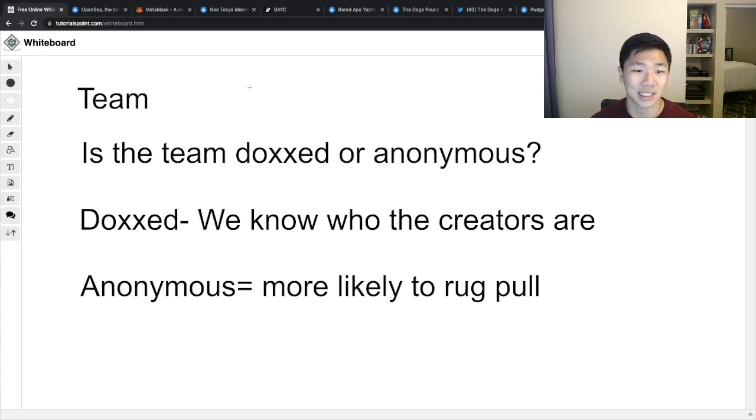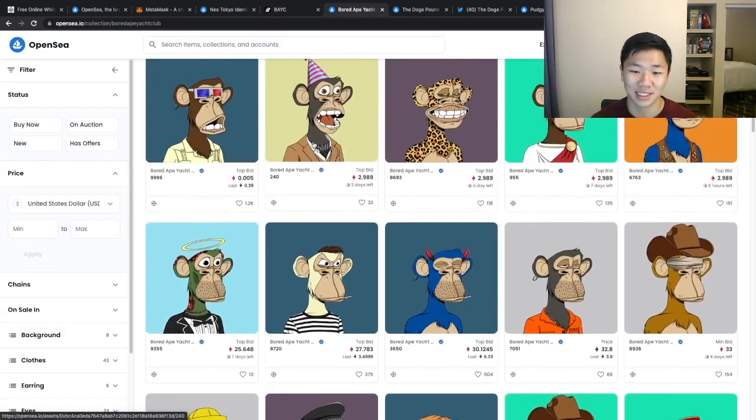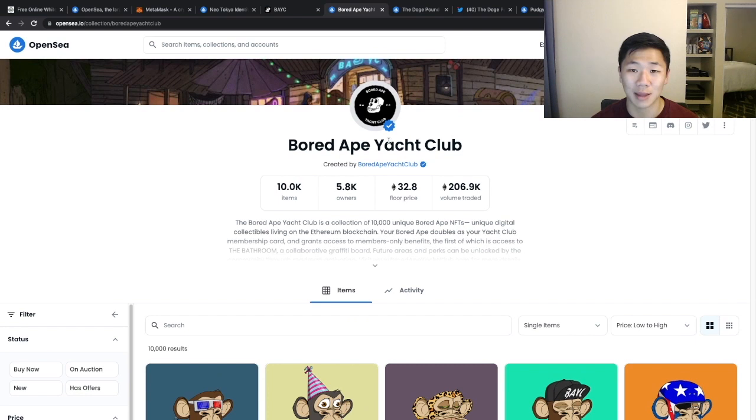However, this isn't always the case, because if we go here and check out the Bored Ape Yacht Club, we can definitely see that their team is fully anonymous. We don't know who Gargamel is or Emperor Tomato Ketchup, although they are in charge of probably the second biggest NFT collection in the space. As we can see here and we scroll up, it is the Bored Ape Yacht Club and they have a floor price of 32.8 Ethereum, which is absolutely crazy.